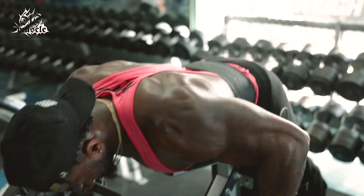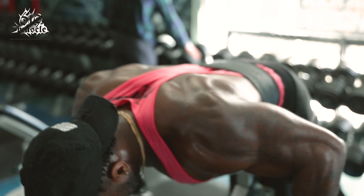Two, three, four. Action, stretch, squeeze.